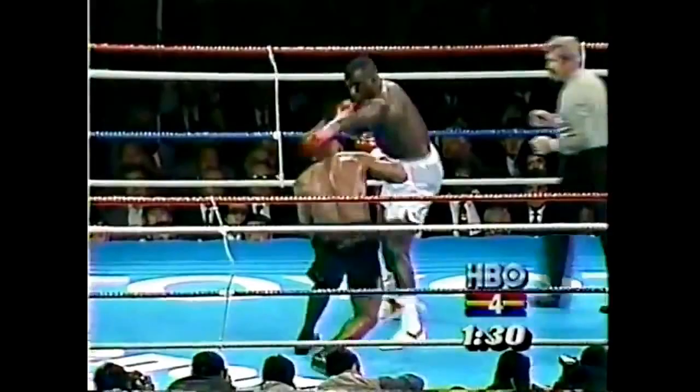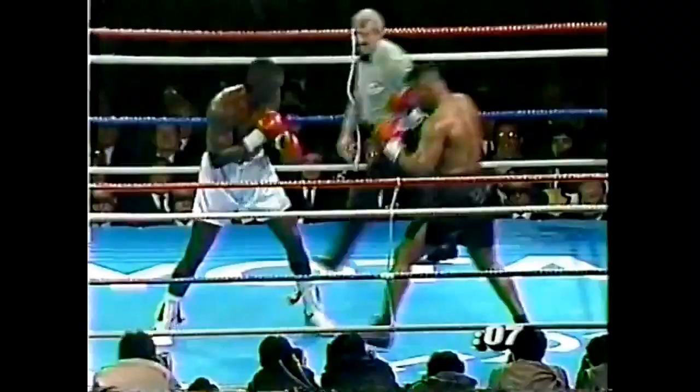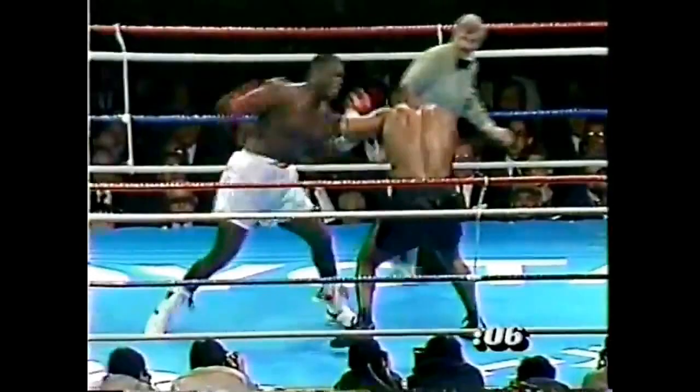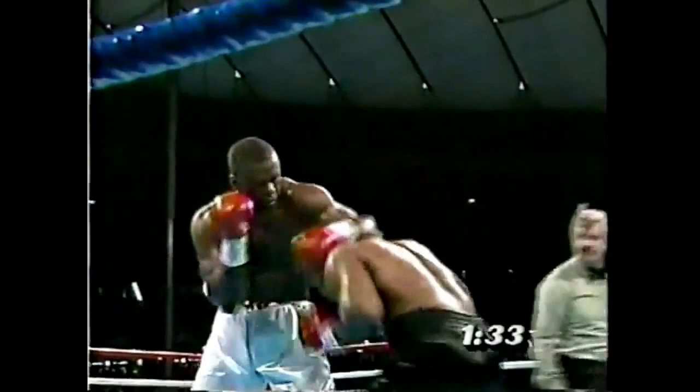Don't be so cautious with the punching. Extremely close to his mother. Right hand by Douglas, right on Tyson's chin here today. Douglas again turning things around against Frank Bruno. Right hand by Douglas. Another right hand, and now Tyson seems to be wobbled. Mike is not throwing back.